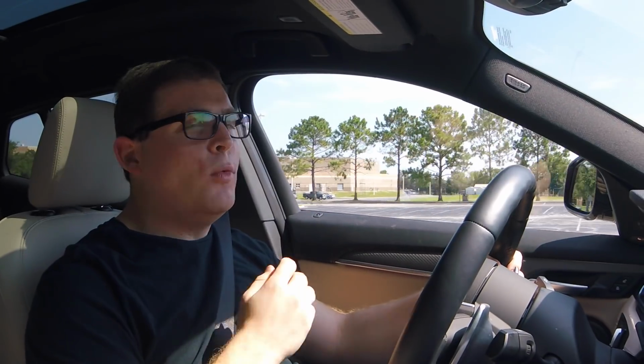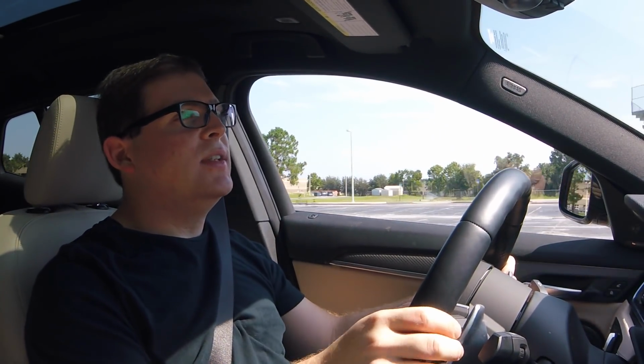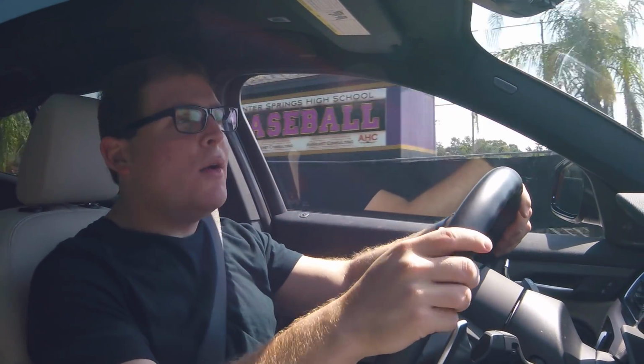I really love the wheel that BMW uses on their quote sportier cars. It's very similar to what you would find in an M car, so I really like the way it feels. The paddles are really nice. The leather is really soft and chunky, so that's pretty good.